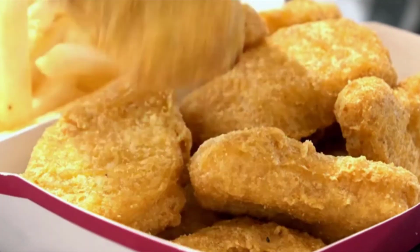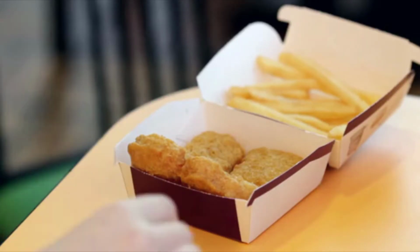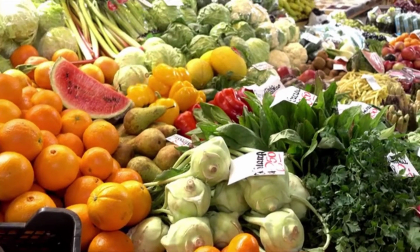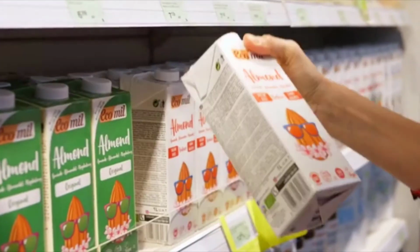As this video has already pointed out, the elimination of processed foods and sugar is one of the best things you can do for your health in general. Processed foods are filled with toxic preservatives that do nothing for you but rob you of your good health. Fresh is always better when purchasing anything at the market. Get into the habit of reading labels. They can be very sneaky and revealing.